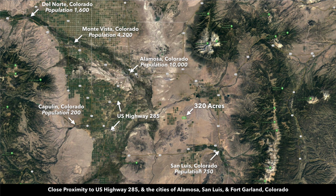Alamosa has a population around 10,000. In Alamosa, there's a regional airport, a hospital, Walmart supercenter, multiple grocery stores, building supplies, tractor supplies, pretty much anything you need you can find there in Alamosa. Then just to the northwest of Alamosa, you have Monte Vista, which has a population around 4,200, and Del Norte has a population around 1,600.